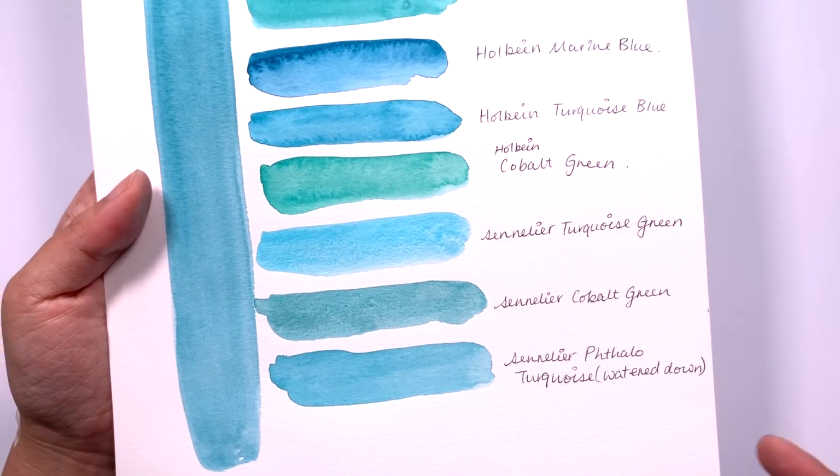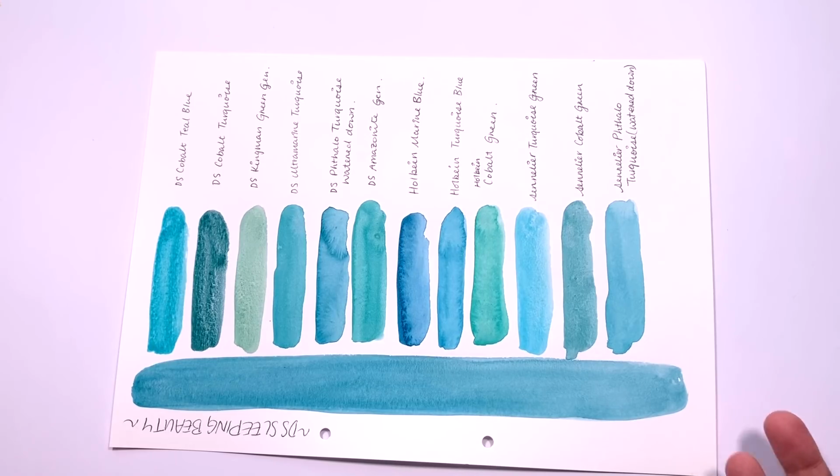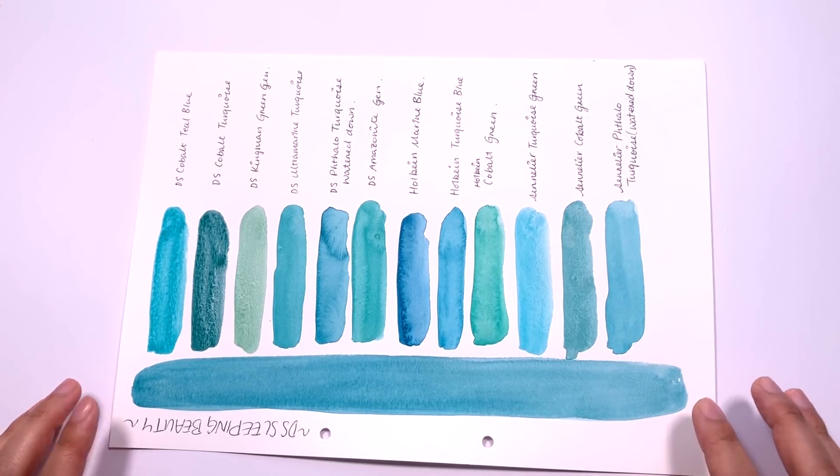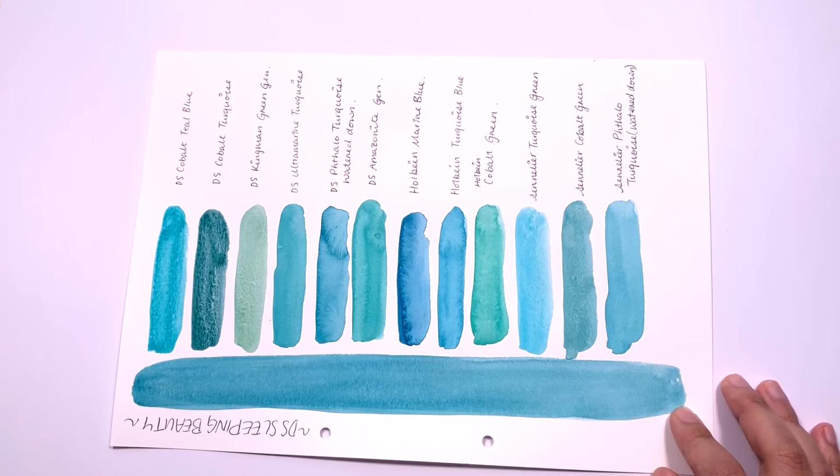So I would say if you own a tube of Phthalo Turquoise and you want this kind of shade, then all you have to do is water it down a little bit. The characteristic that Daniel Smith's Sleeping Beauty brings into that family of colors is the fact that it is a nicely granulating color. So maybe you want to use a weak Phthalo Turquoise but you need granulation, then it is worth getting the Sleeping Beauty. However, because of the high price of this color, if you have a Phthalo Turquoise tube and you don't need granulation, then you're not going to get that much out of buying this color on top of what you already have.